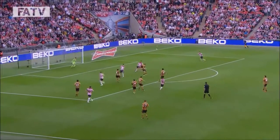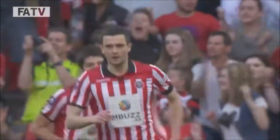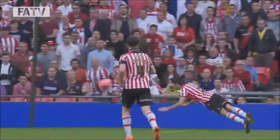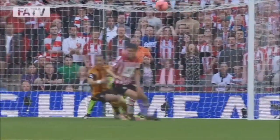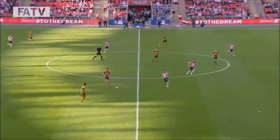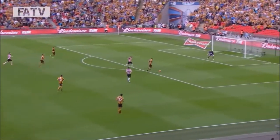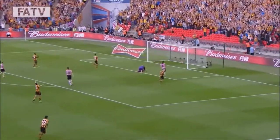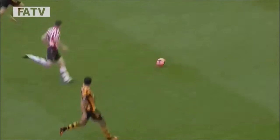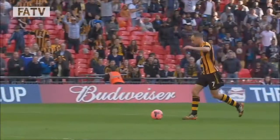Here's Bob Harris for Sheffield United. They're not finished yet. A chance and a goal, it's 4-3. Well, maybe it's not over just yet. Murphy pounces in the 90th minute. Here goes El Mohammadi, and here's a chance for Myler! That'll do it! A fifth goal for Hull City, who are heading to their first ever FA Cup final.